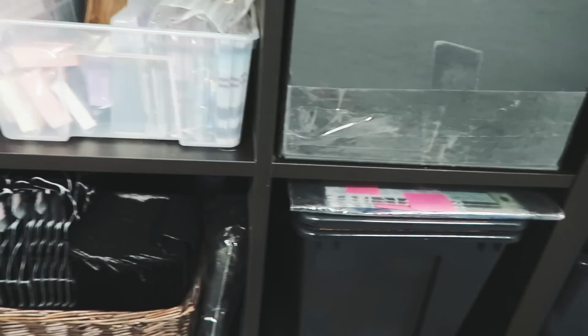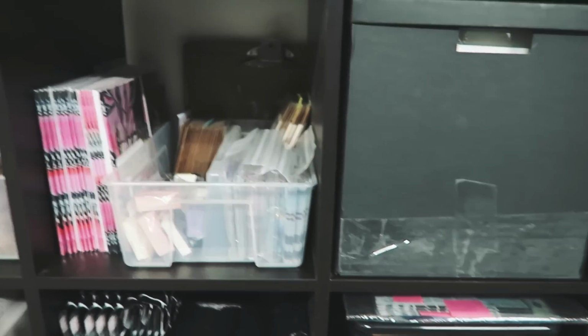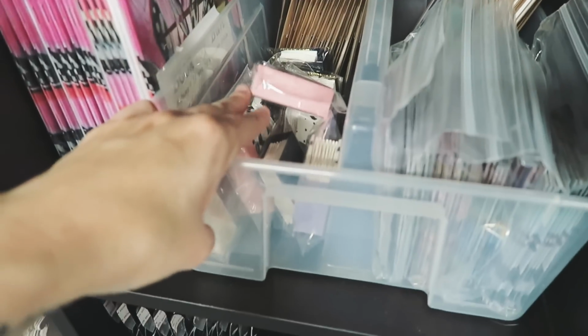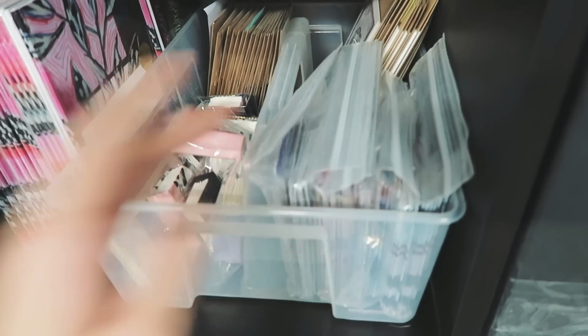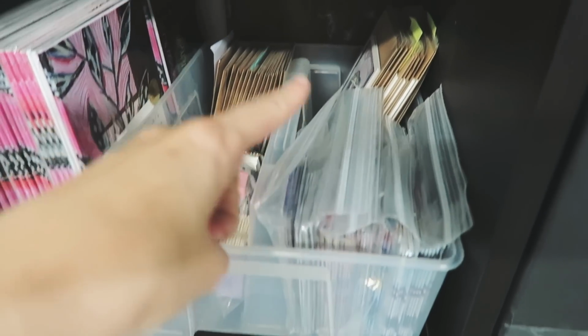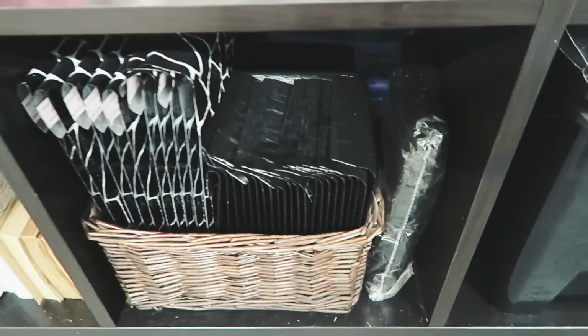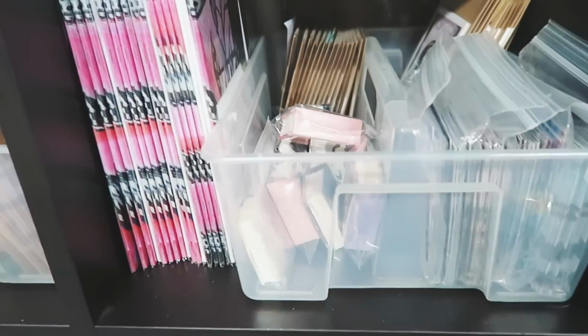Stencils are here. We're getting into inventory packaging stuff here. Books of buns. I have mini journals. These are zines that are folded up and ready to go. Those are postcards back there. Here we have padded envelopes. I have little mini drawstring bags. Those I was using for the mini journals.